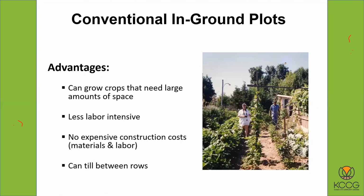Now the in-ground plots, that's how people used to make gardens most of the time. Basically, you just till up the ground and lay out your garden. The advantage is that you can have lots of space. To make a big garden with raised beds would cost a fortune. So if you have a big space and you want a big garden, ground plots are definitely the way to go. They're probably less labor intensive because you don't have to build the beds, which takes quite a bit of time and effort. You don't have that expensive construction cost, and you can till in between the rows. So that's also an advantage and a disadvantage.